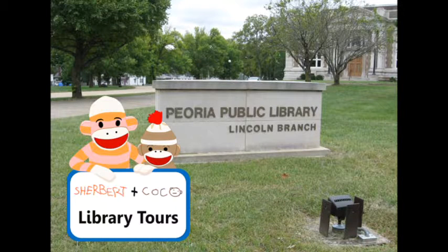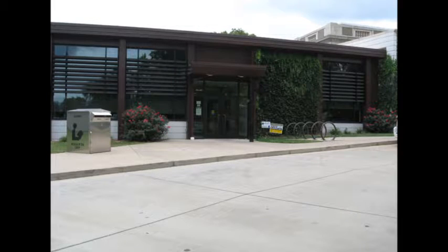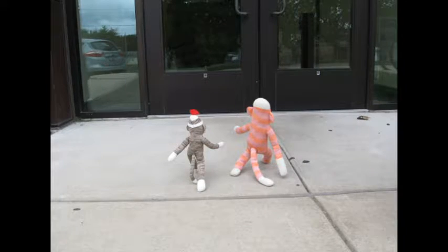Sherbert and Coco are visiting the Lincoln branch of the Peoria Public Library today. They've been talking about this visit for days. Let's see what they have at the Lincoln branch. Here we are at the Lincoln branch library.